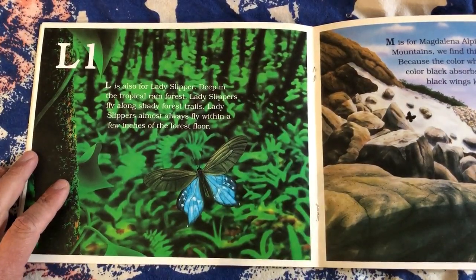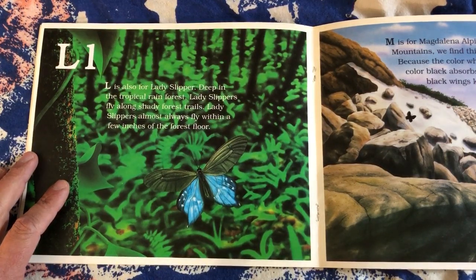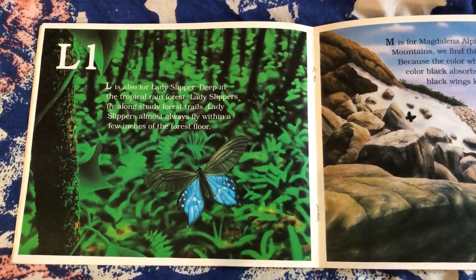L is also for lady slipper. Deep in the tropical rainforest, lady slippers fly along shady forest trails. Lady slippers almost always fly within a few inches of the forest floor.